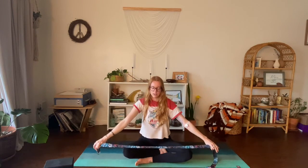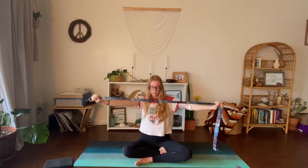Just following this breath. Inhale, arms overhead. Exhale, the arms down. Shoulder mobility is one of your goals in your practice. This is a great place to start, and you can work towards bringing the grip a little closer together.